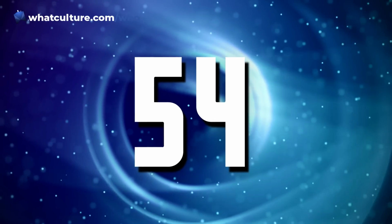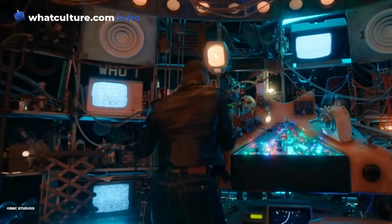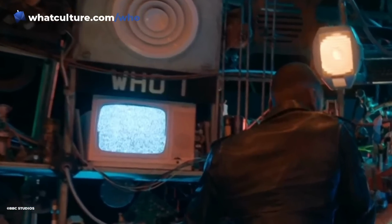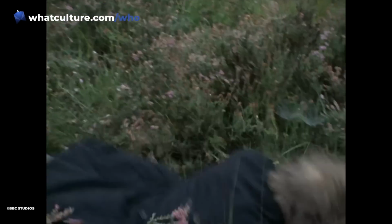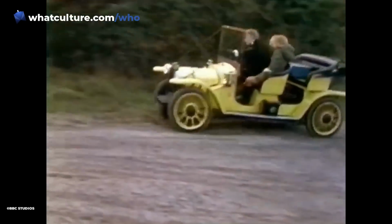Number 54. In the next shot, the Doctor is tinkering with 11's TARDIS console, and on the left is the number plate that reads Who Won. This is from the 3rd Doctor's yellow car called Bessie, which he used for a time after he was exiled on Earth by the Time Lords. It's been decades since we've seen Bessie, and quite honestly, I think it's time to bring back a car for the Doctor. I feel like 15 could have a car. What kind of car would he have?